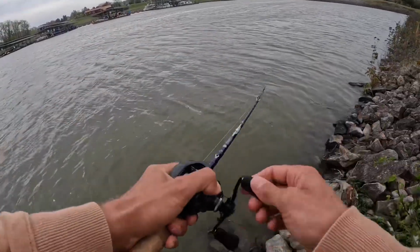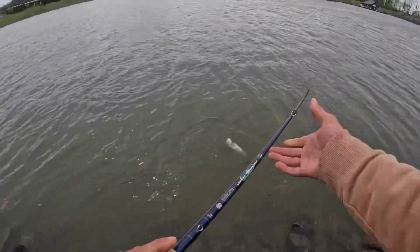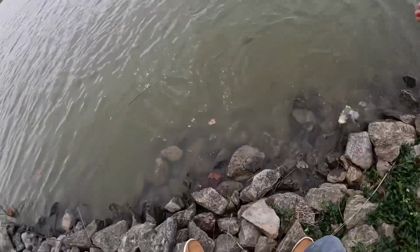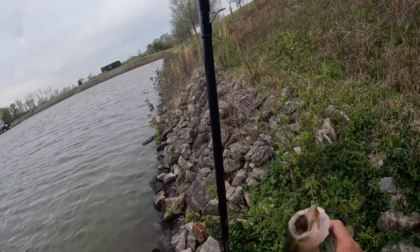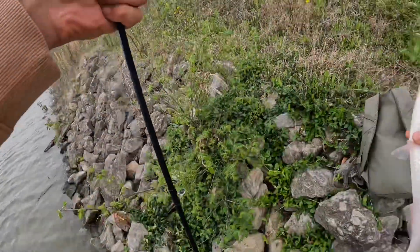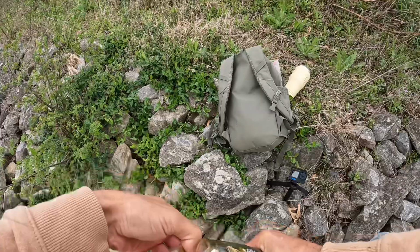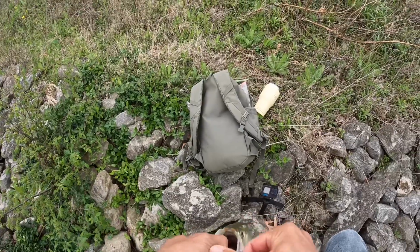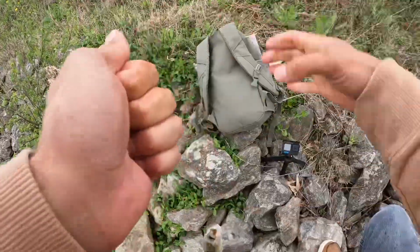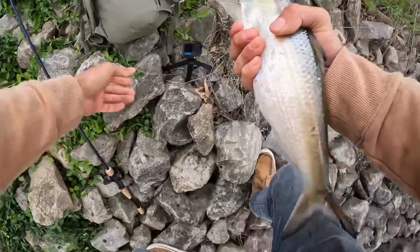Oh, yes. How about that? It's just wilding out. Big old fat skip. Look at the size of that one. Man, the slime coat on these is something wild. You can hardly hold them. Ooh, mother. You poked me, bud. You poked me. Suppose I poked you as well.